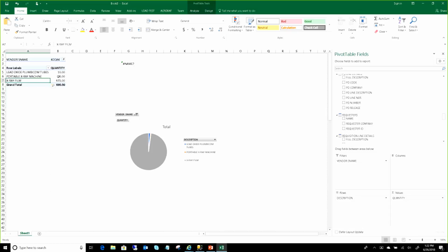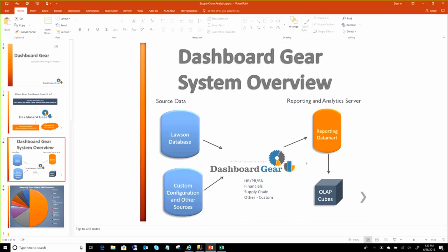Cubes are not real-time, so that's the other question I got: is this going directly to Lawson? If you refer back to my chart that I put here, what we're doing is taking the data and processing it to get it to the cube. So on the supply chain side, what we do typically is nightly. These are scheduled, and most of our customers find on the supply chain side we process it nightly.